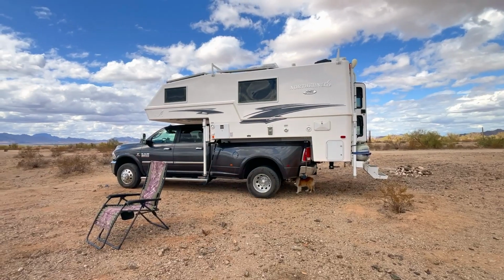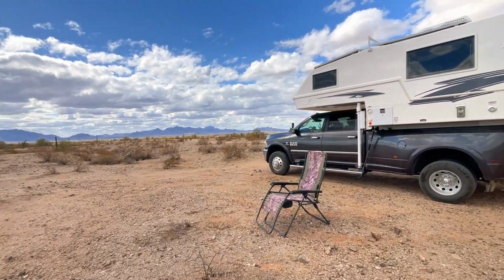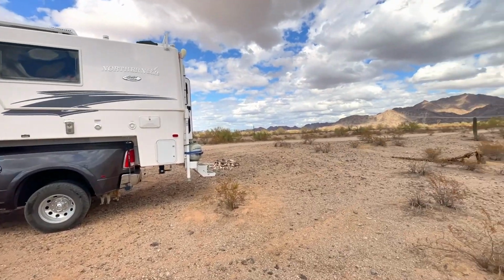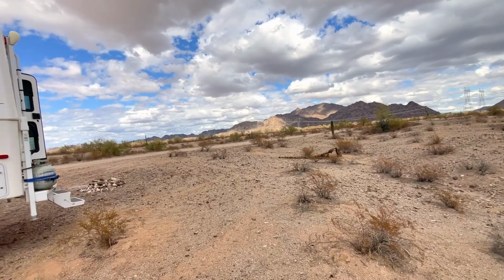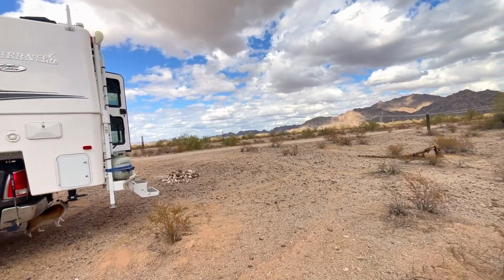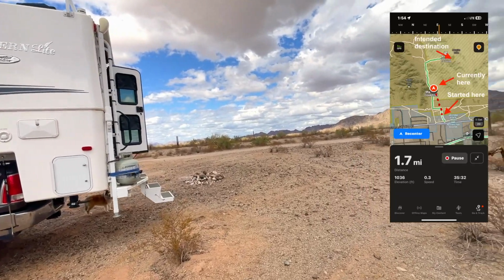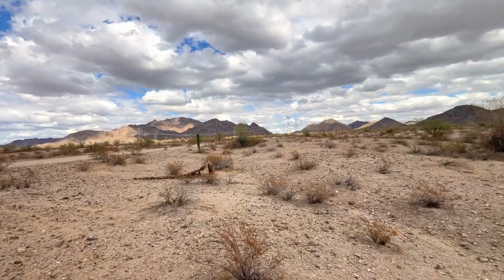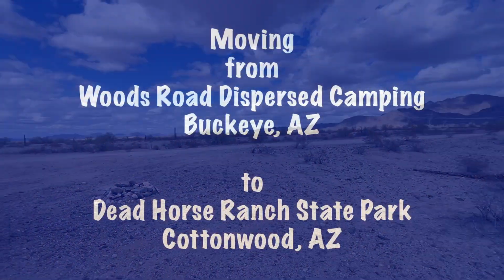Teddy's checking the undercarriage of the truck for some reason. Anyways, we made it back. 3.4 miles round trip, and I did double check the map, and had we decided to actually go to Margie's Cove trailhead, it'd probably been another 1.7 miles out there, making it 6.8 total. So we definitely weren't prepared for that when we left. It was just intended to be a short walk, but it might be something to do in the future.